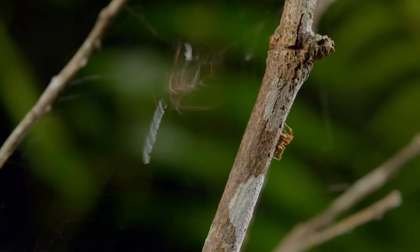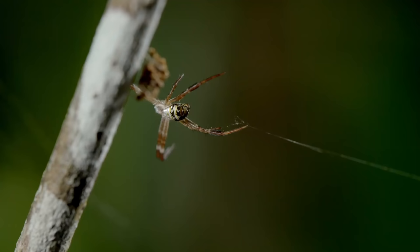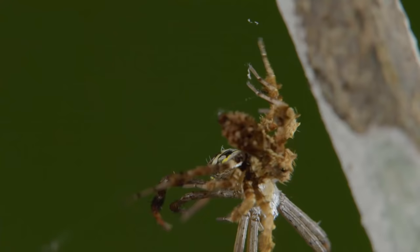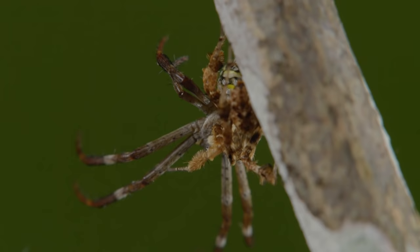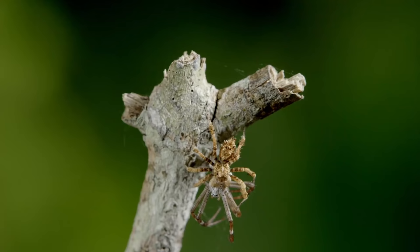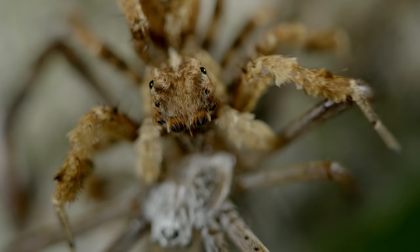But the Portia spider, as well as having extraordinary eyesight and high intelligence, has an extra weapon. A lightning-fast, super-accurate jump. Fangs inject powerful venom. Soon, the St. Andrew's Cross will be completely immobile. Ready for dispatch.